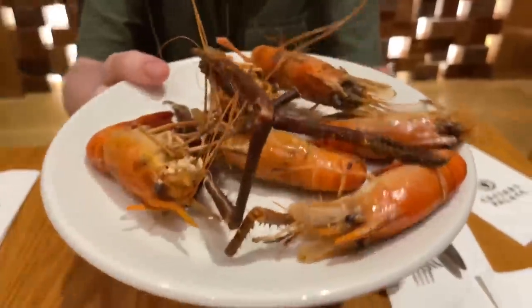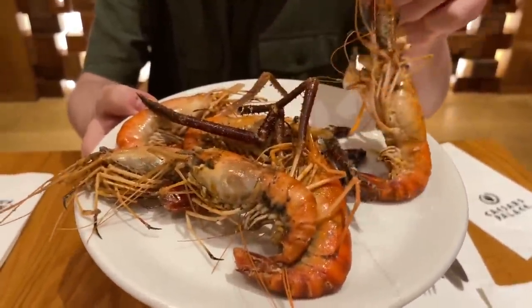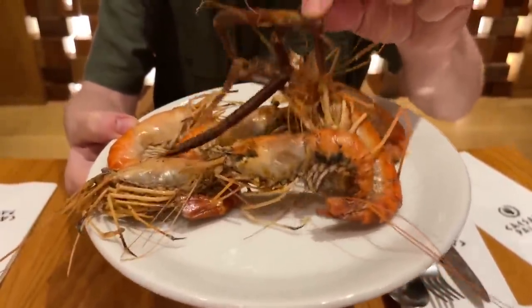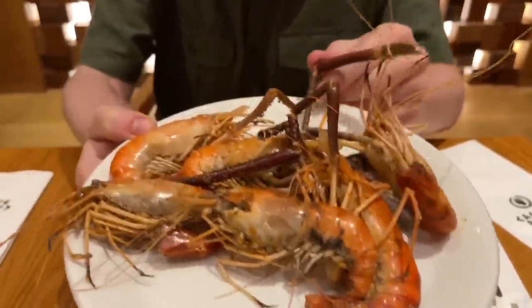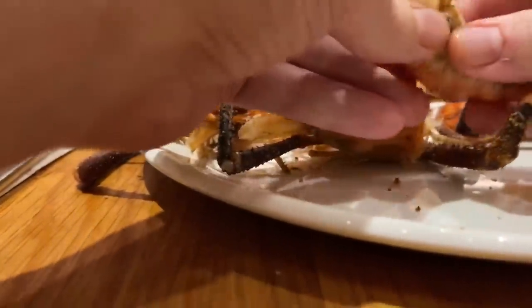Wow. You really like these. Oh yeah. I mean, they're the scariest thing I've eaten here on the Bacchanal Buffet, that's for sure. These things, you can't say these aren't scary looking. These are just some of the scariest looking food I've ever eaten, definitely here on the Bacchanal.